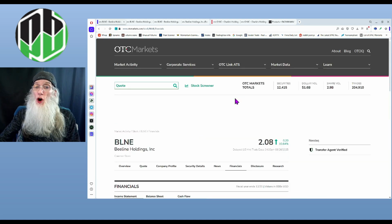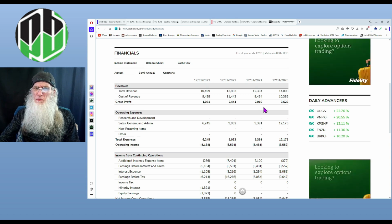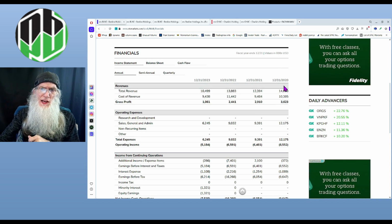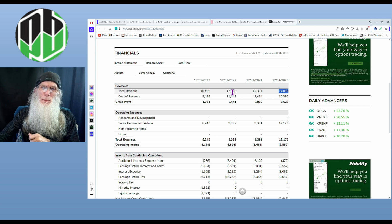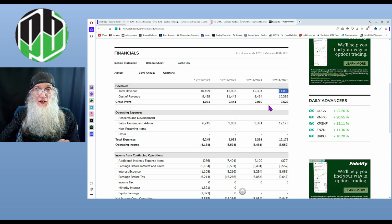Financials, the question always is, are they making any money? Yeah, but it's been falling over the last 4 years. We got to put 3 zeros behind any of these numbers on these charts. So this is 14 million we did back in 2020, dropped to 12, up to almost 14 again, and now we're down to 10.5. The only thing we can say is we've been in the black all this time. We are pulling in profits, but of course the profits have been falling.